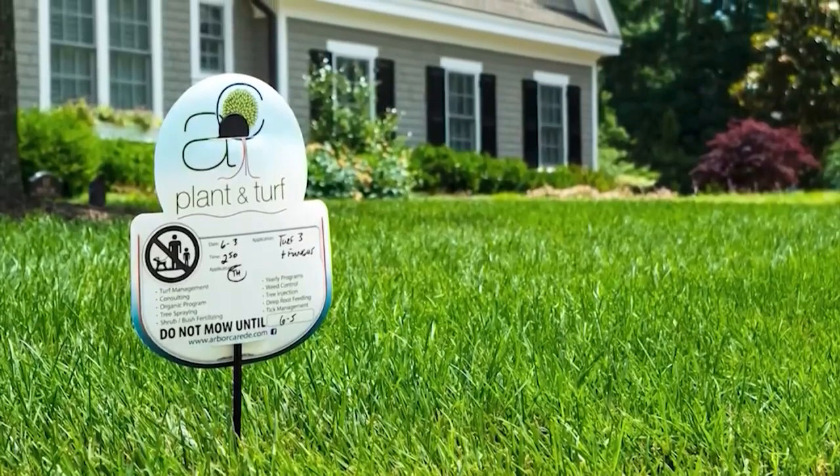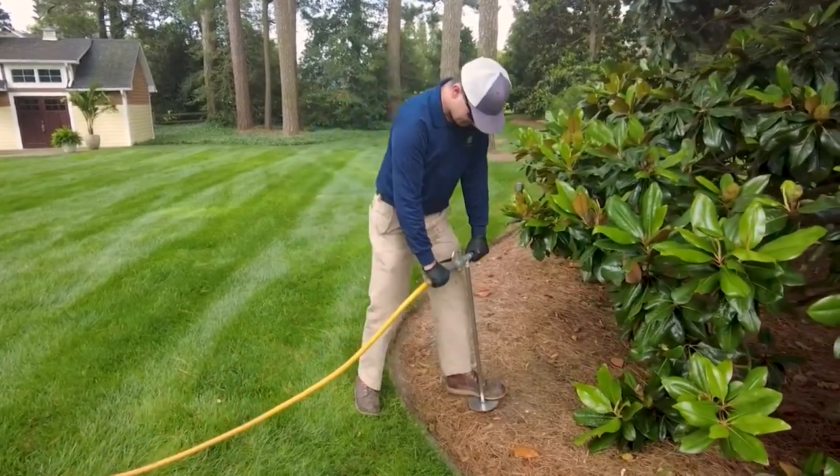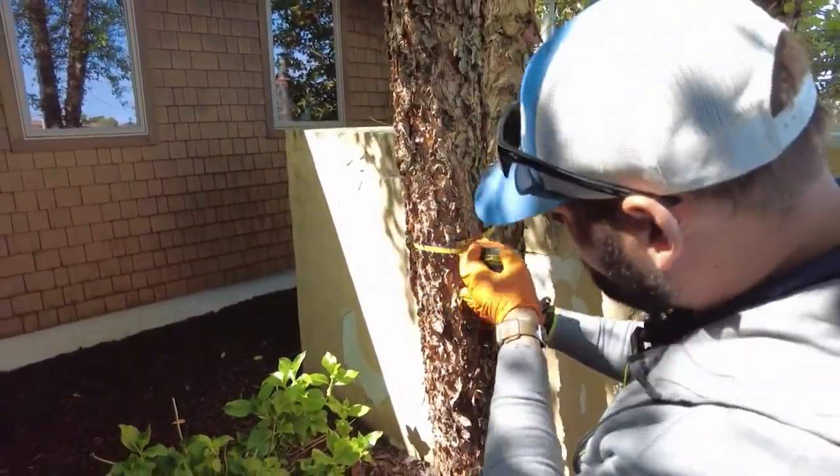AC Plant and Turf has grown to include a turf care division and a consulting division. But the plant care division is how it began. And that is all trees and shrubs, anything that's woody that grows on your property. We have a very holistic approach to that. That holistic approach, according to Terry, starts with soil.